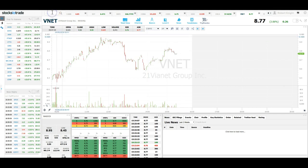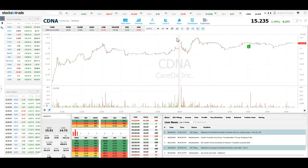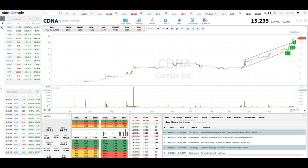And then I guess the other big one here is the CDNA. We did talk a bit about this. CDNA, we're long CDNA at 835. So pretty much doubled our money on this so far. We talked about this where it's popped out and now moving higher.